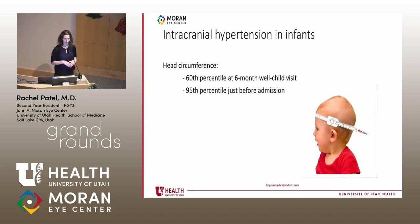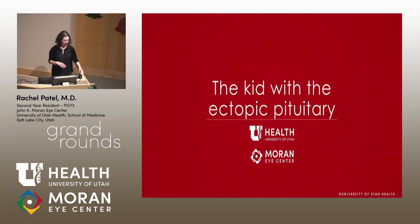One quick interesting thing about infants with elevated intracranial pressure is their head circumference. I don't really think about this because most of the people I see with elevated ICP have fused fontanelles, but she had a 6-month well child check a few months ago and had been in the 60th percentile for head circumference. Right before admission, she was up at the 95th percentile. So there are other signs that we can measure in these kids. Okay, I'm going to come back to some thoughts about her case later on, but I'm just going to jump ahead to the next one.